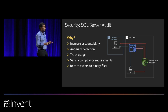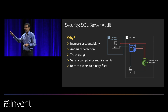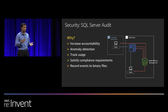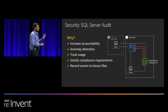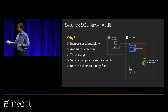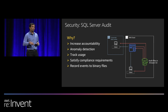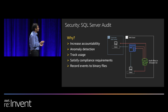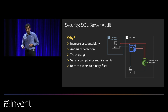After SQL Server finishes writing to the file, we offload that file to an Amazon S3 bucket of your choice. Amazon S3 is a cost-efficient, highly scalable, durable storage for objects in AWS. It is super easy to upload and download files from S3, and that is where we store the audit files. Once the files are there, you can download them onto the same RDS instance, onto an EC2 instance, onto any SQL Server instance on premises, and query that and look at all the audit events that happened.